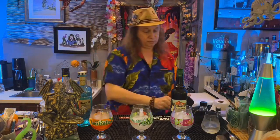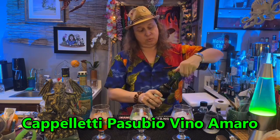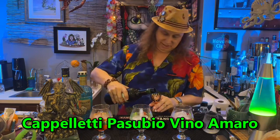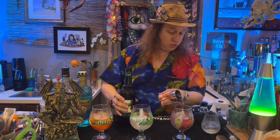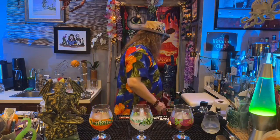I am assuming that the Pasubio is going to have the most potent flavor, which is why I'm going with that last. We're still doing 2 ounces, which means this could be tough. But one of the other major versions of the Spritz is a Campari Spritz, and Campari's pretty bitter. So I'm thinking if you can handle the Campari, you can probably handle the Pasubio.